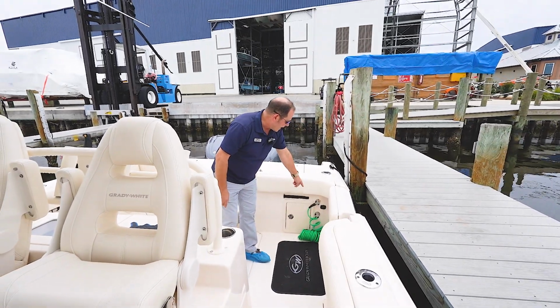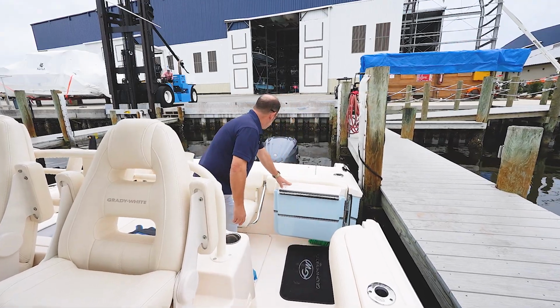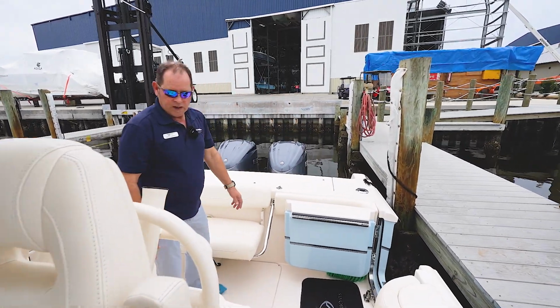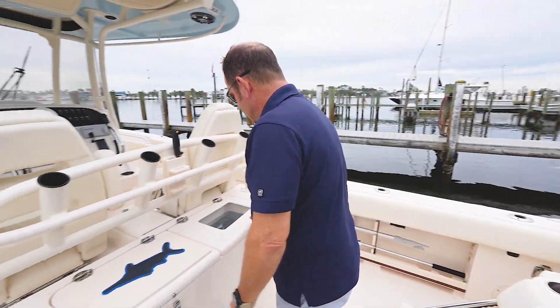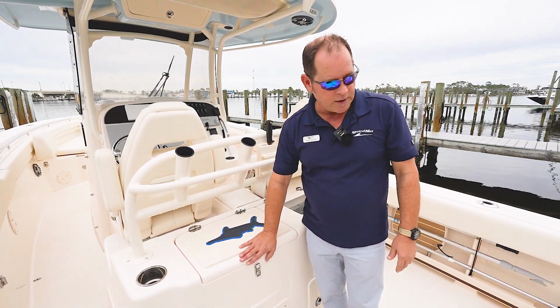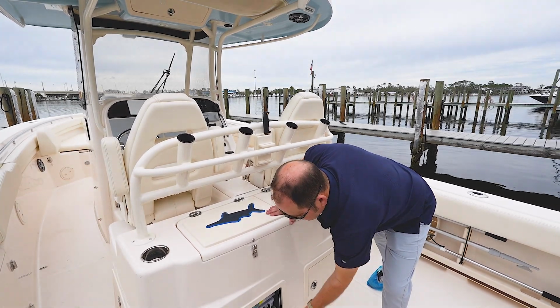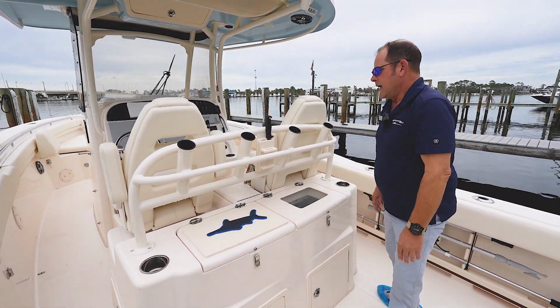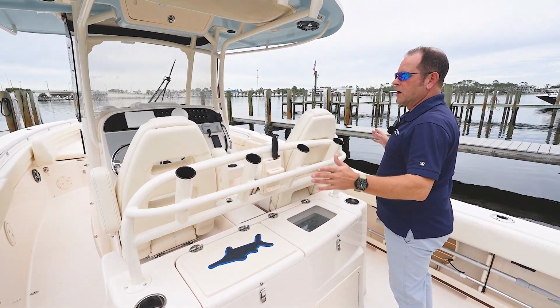You can see you've got hot and freshwater wash down in the back. Huge fish box back here. As you look up here on the leaning post, this is your bait well, okay? You have a prep station here. Plenty of storage, tackle storage, okay? Plenty of rod holders, folks, on your hardtop here and on the gunnels.